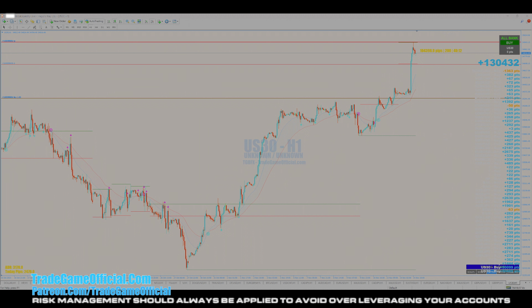What's up, everybody? So here's my US30 trade. I'm going to break it down for you right now. Okay, so this is what we're looking at. Before I begin this trade, let me point out the pip count for you. Look to the right. Let's count how many trades I'm currently in.